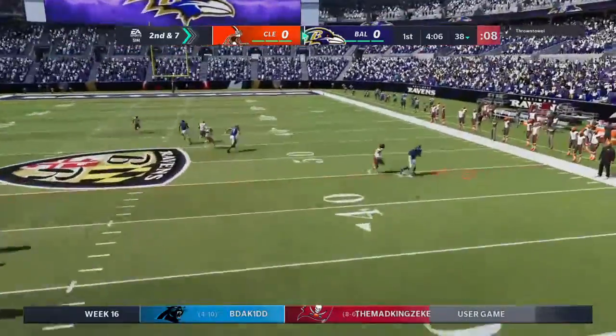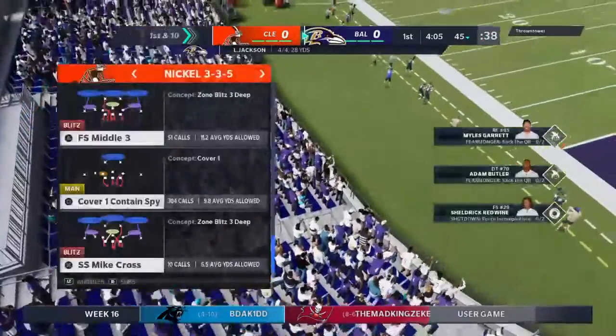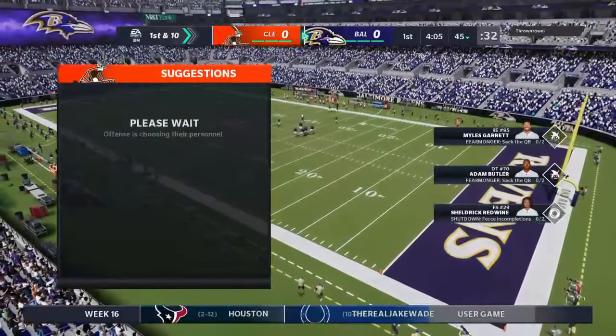From the gun, it's Jackson. And he's got his man out of the backfield. That's complete. And he'll go out of bounds. It appears right at the 45. 7 yards there and a first down.